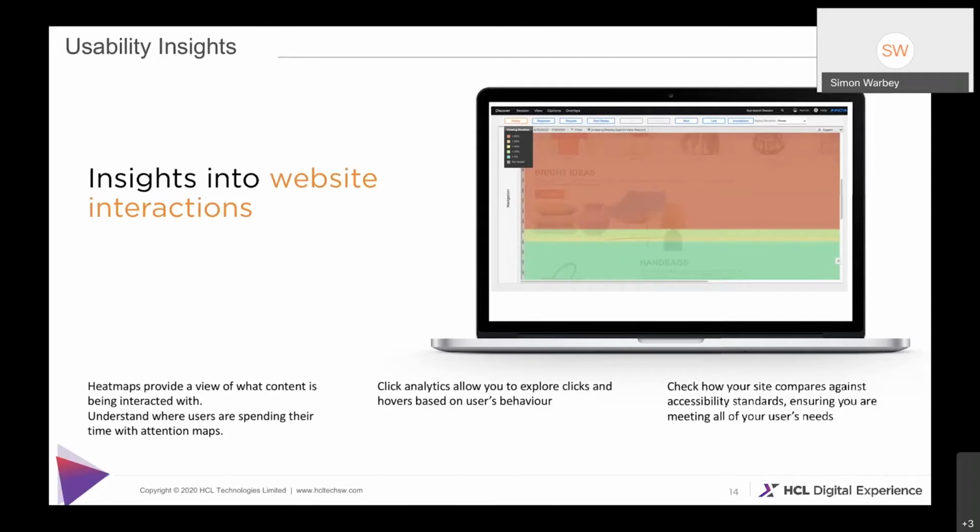And in many of these reports, you are able to drill down and find the specific sessions which undertook these actions. So for example, in the click analytics, you can zone in on a specific image and you can see which sessions, which users have interacted with that image. This is useful for finding where users are expecting something to have an action, for example, when it doesn't, and you can find that segment of users.